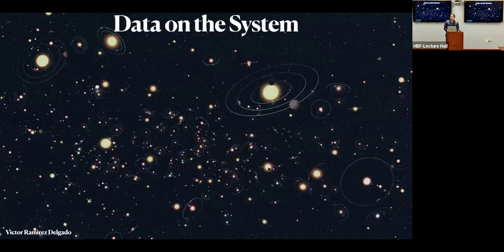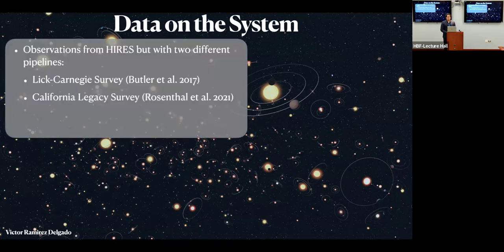Okay. So first of all, we also want to understand what data we're working with. We're working on some archival data for both of these stars. In particular, I was working with the observations from HIRES at the Keck telescope, which is just nearby, and I actually got to see it yesterday when we went to the summit.